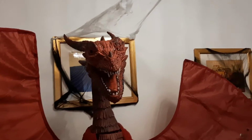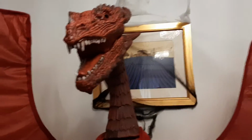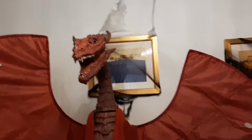So this prop is 100% one of my favorite props Costco's ever sold. Definitely competing with the werewolf. This guy's from 2020, and this guy's from 2021. He was initially sold last year, and he has returned this year. I don't believe there are any differences in the model itself besides the price, but of course that isn't even in the model.